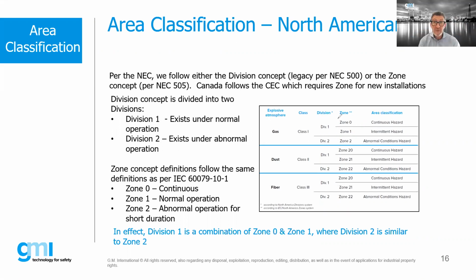It does lead to some confusion, Bob, because in the US or North America you can have certification for both. So you can see a product certified for class and division, and one for zones. That's correct. And there is a methodology.